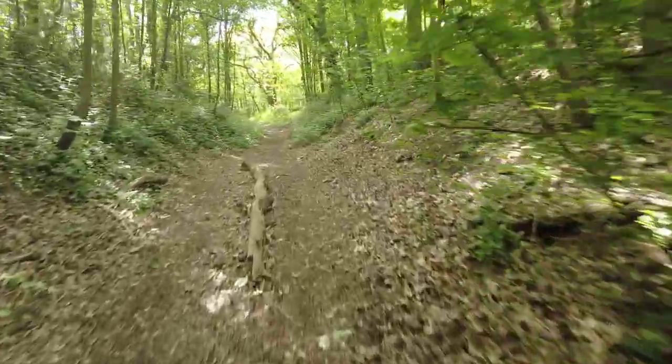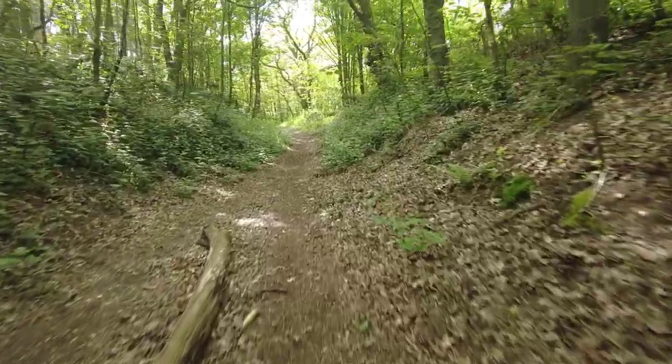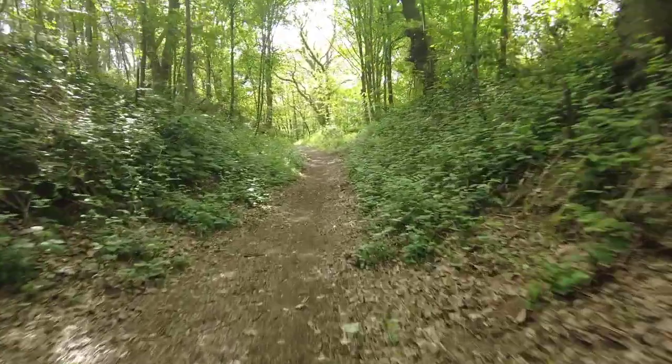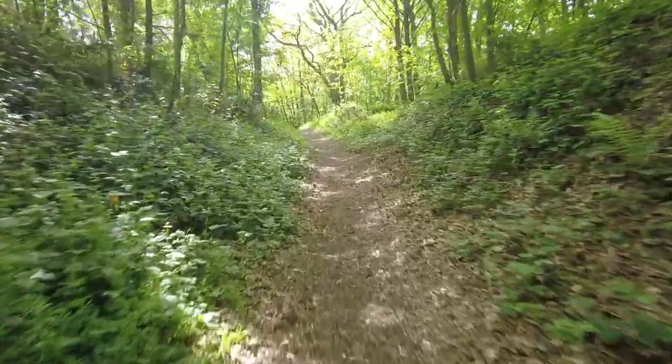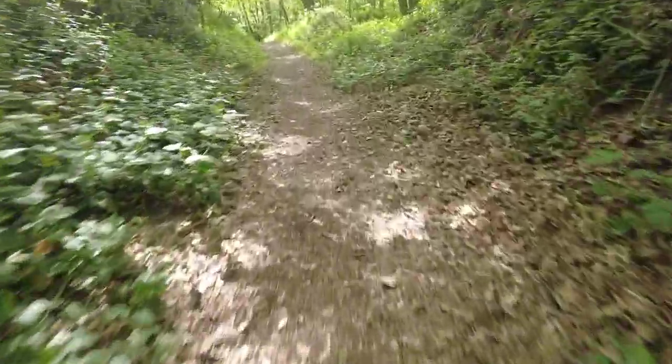So if we just go up to here, you can just see the lane just extends right away to the top. It doesn't look like a lane, it just looks like a normal wooded footpath when you check it out. But there is evidence remaining of the road just underneath all these leaves. Just keep journeying all the way up. There's more stuff there, evidence of road there.